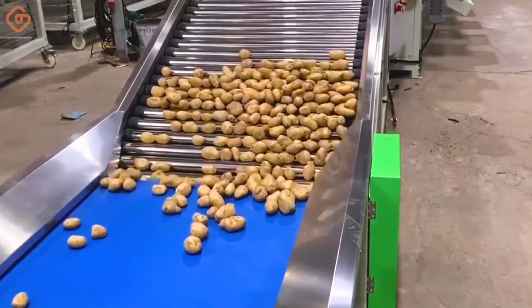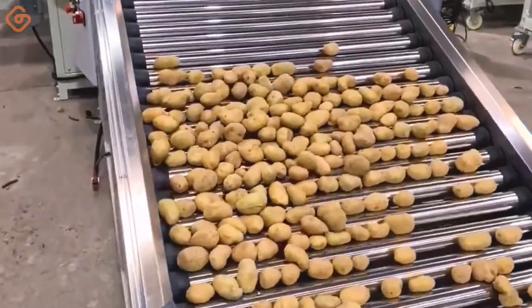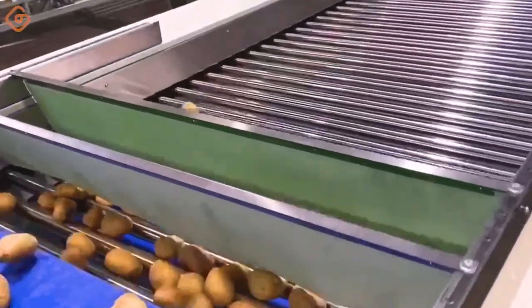Potatoes, an indispensable companion in the culinary world. It seems like just a normal vegetable, but actually, potatoes are a symbol of diversity and richness in cuisine.